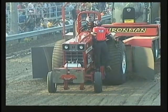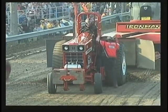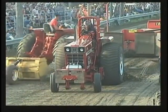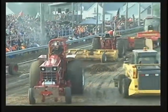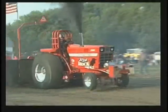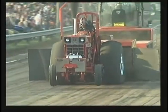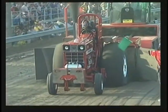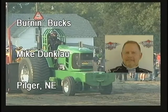Good to see Red Rock have a good hook. They've pulled on this track many times. Okay, 336 and 67 for the Red Rock out of Rock Valley. Three gentlemen own this thing, as well as Barry Haverhalls out of Haywarden, and also another gentleman out of Nebraska with the bush pullers down there.